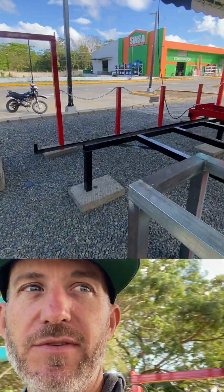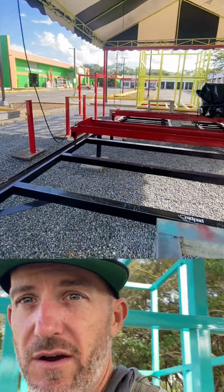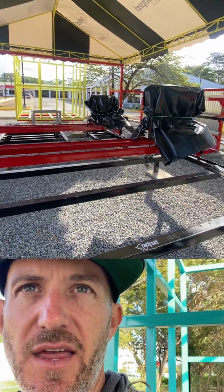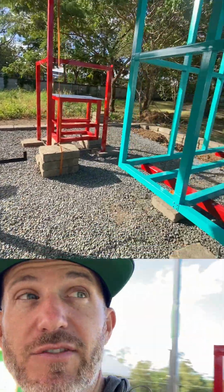Whew, I'm pumped. I'm going to get to work now. Alex is showing up on a Saturday because we just love to work here, and we're going to try and get this whole thing finished this week. You'll be able to come down to Rad Pad at Sinsa in Rivas and see a Rad Pad being built for a super happy customer.